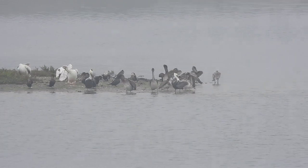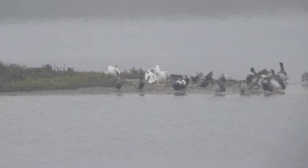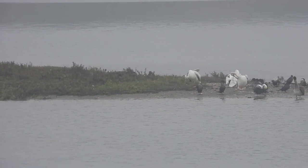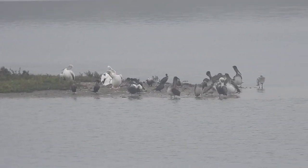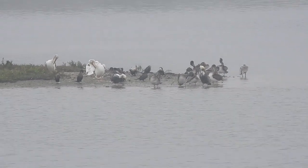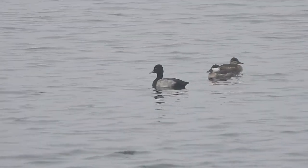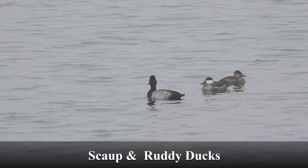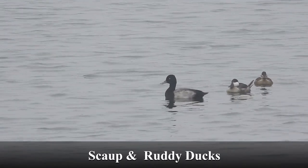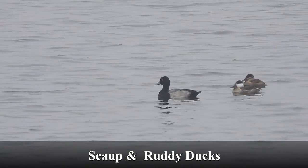Here are two brown pelicans with the white heads with some youngsters. Looks like three white pelicans, some double-crested cormorants, an egret of some sort off to the right, and possibly some Caspian terns. We only saw one scaup this day, here with two ruddy ducks. Notice the white cheek on the male ruddy duck.